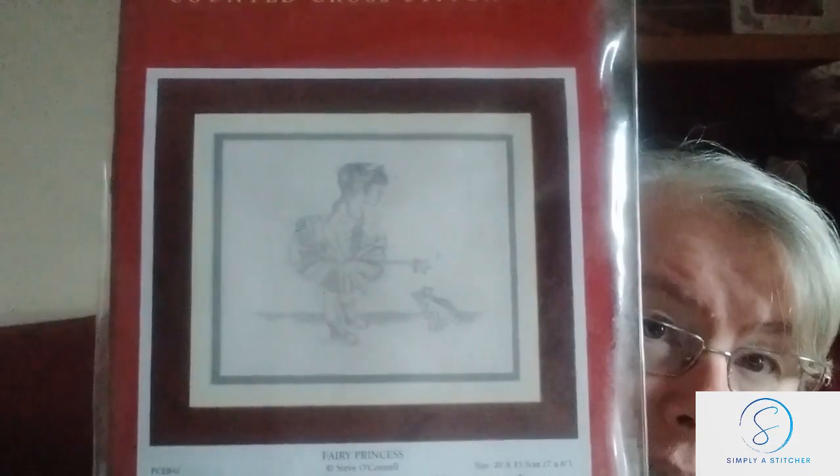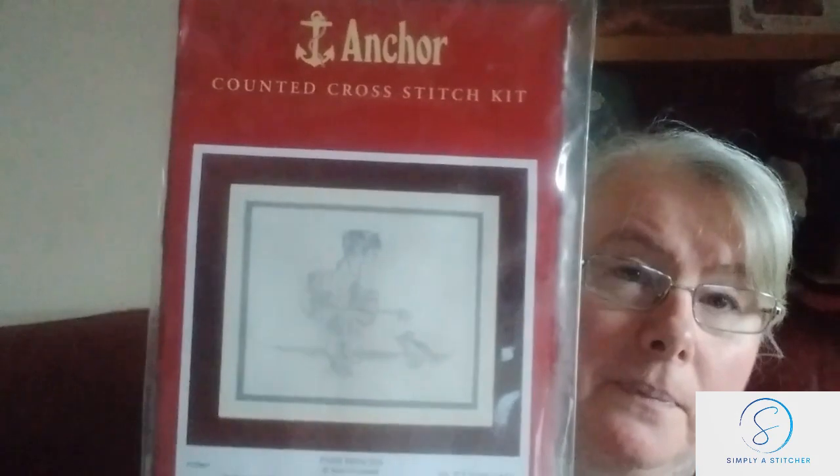Now the next one I've got, you see some of these kits I have had for literally years and never touched them. This one is an Anchor counted cross stitch kit. It's called Fairy Princess, and it's very cute. It's a little ballerina and a frog, and it's only done in sort of 3 or 4 colours. It's a very sort of like a silhouette design. It's an Anchor kit, and it is stitched on 16 count cream Aida.